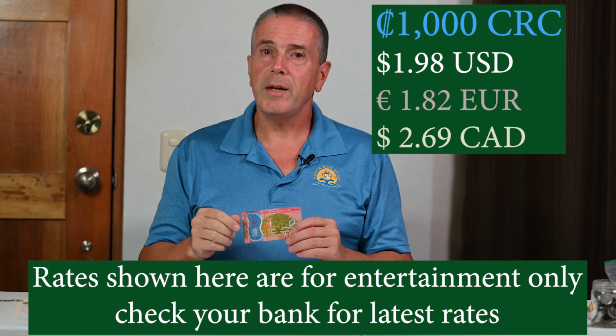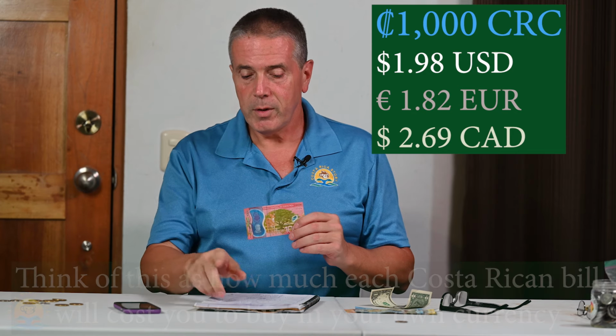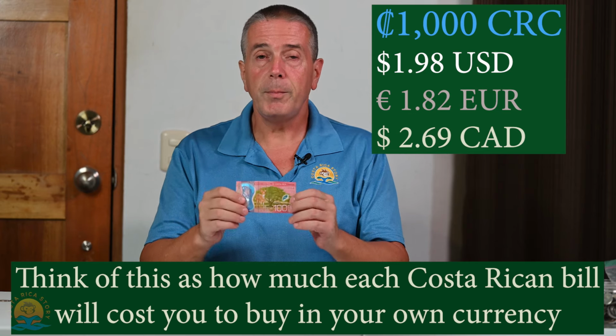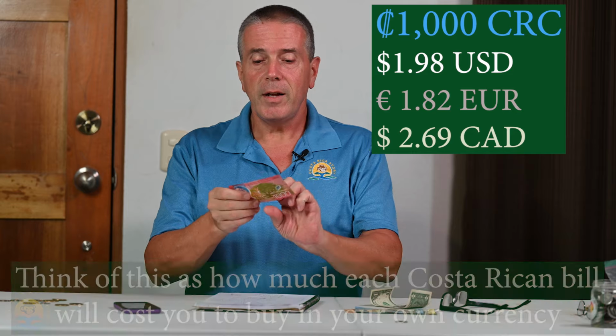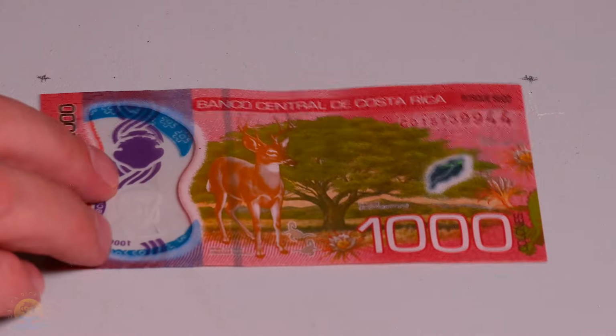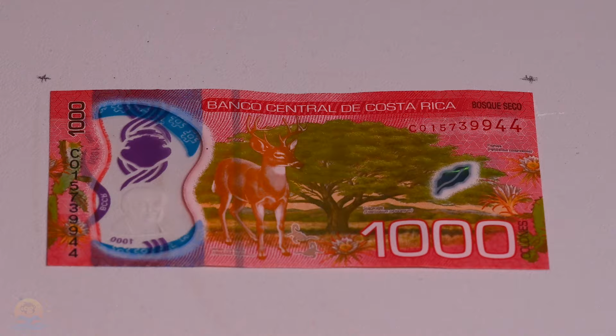So 1,000 colones is worth $1.98 USD, 1.82 euros, and 2.69 Canadian dollars. And this is a beautiful, beautiful bill here. It's got a deer on the front, and all the bills are decorated with the animals of Costa Rica and historical figures from Costa Rica. I don't know who the historical figures are, but we'll talk about the animals. This is beautiful with a white-tailed deer on the front. And believe it or not, there are white-tailed deer here in Costa Rica. So that's the 1 mil bill. Not 1 million, not one, 1,000 colones.